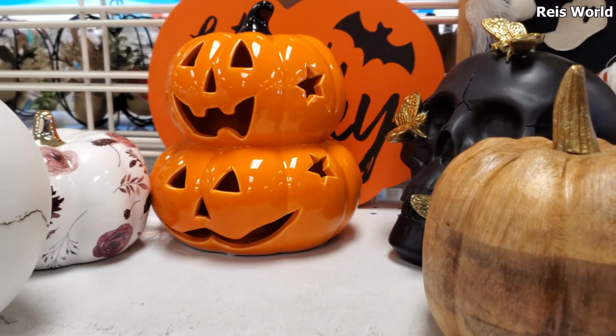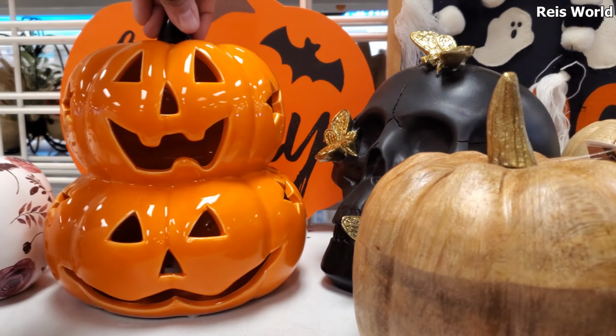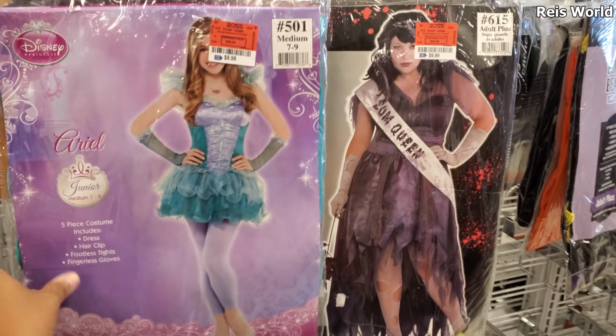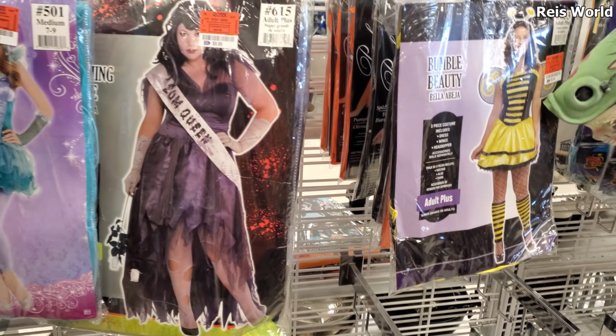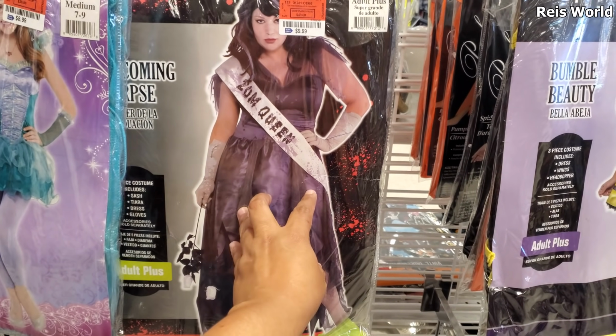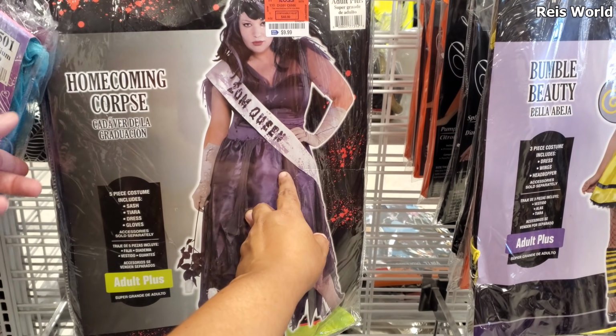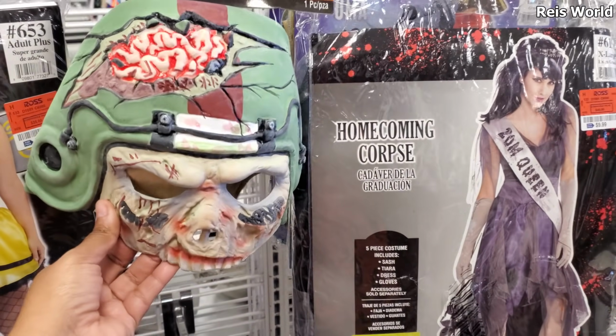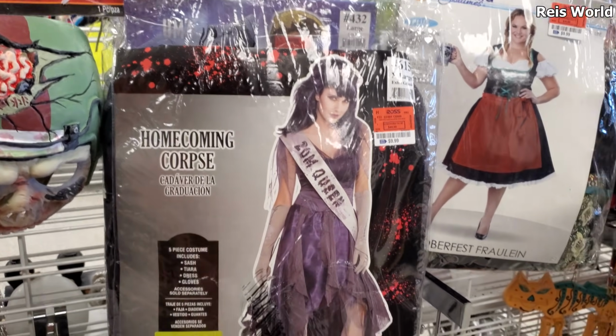Let me hold that. Let me take a picture real quick for the gram. Even Halloween costumes, like $9. Does that say Zom Queen? I guess. Or, I don't know. Bumblebee type. Instead of prom, she's a zombie. And she's a Zom Queen.